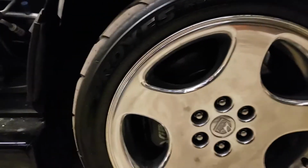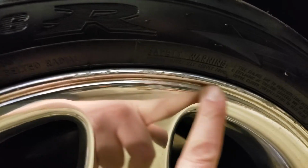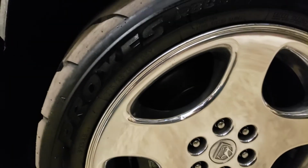This rim looks pretty good. There is a little bit of curb rash on the rib here, as you can see. Just that area for the most part. Other than that, the rim looks pretty nice.